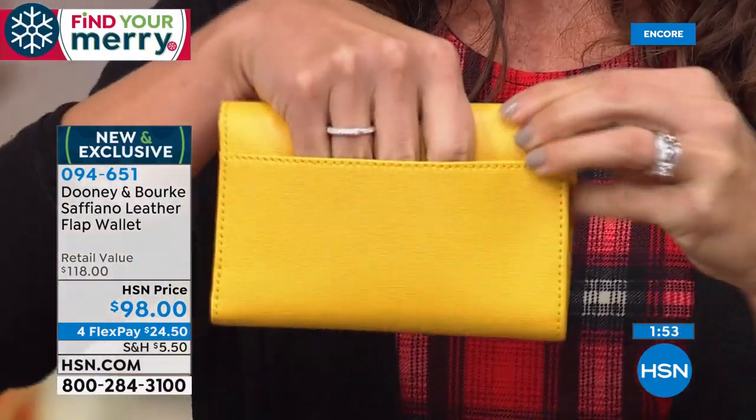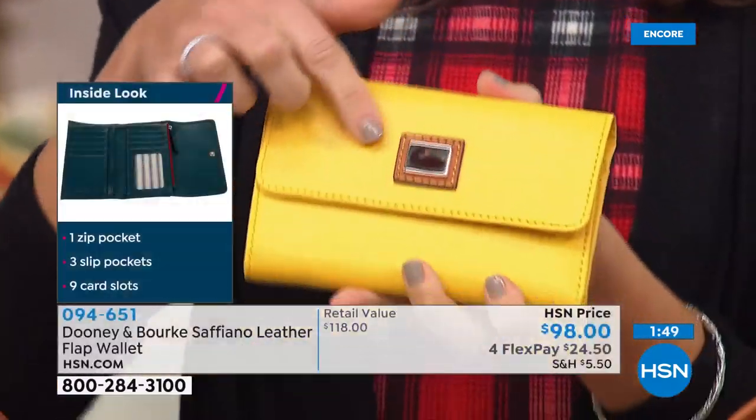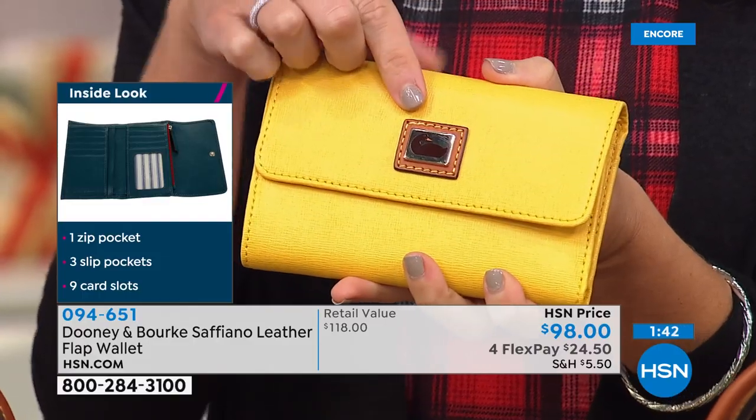On the exterior, we have a nice, generous slip pocket. There's that beautiful blue and white ticking on the inside. The Dooney logo got a little bit of an update. She got a makeover. It's that beautiful enamel nameplate.